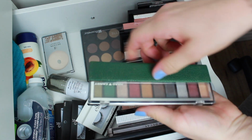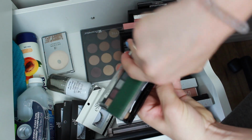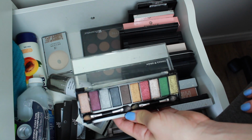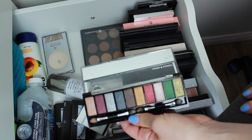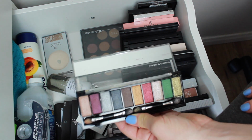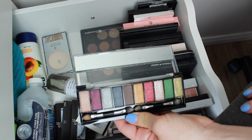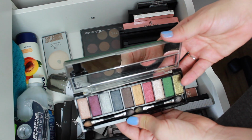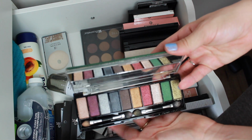This here is a Hard Candy eyeshadow palette. I don't know the name of it. I kind of was using this a lot when I first got it. This was when I first got into makeup. But to be honest, these shadows are not the best at all. The fallout is unbelievable. They are extremely dry and extremely chunky. And every single shade is shimmery. So it's not very practical if you want to do a one palette look.